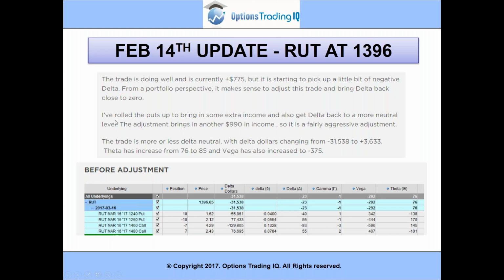So how do we adjust it? We're rolling up the puts to bring in some extra income and also get delta back to a more neutral level. The added bonus with this one is that the adjustment brings in another $990 in income. So it's a fairly aggressive adjustment. Okay, but there are two benefits to this adjustment. Brings us back closer to delta neutral and also brings more income potential into the trade.